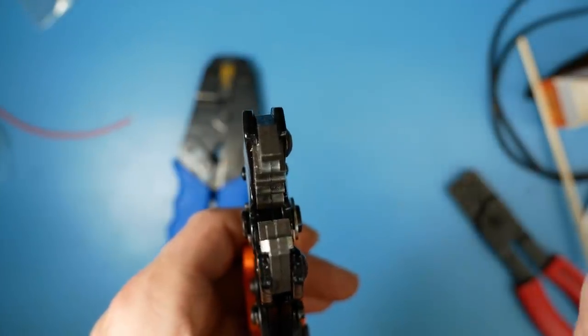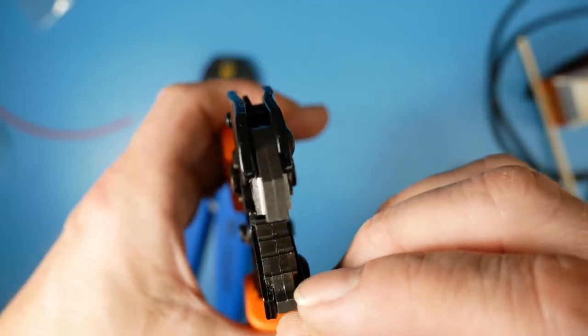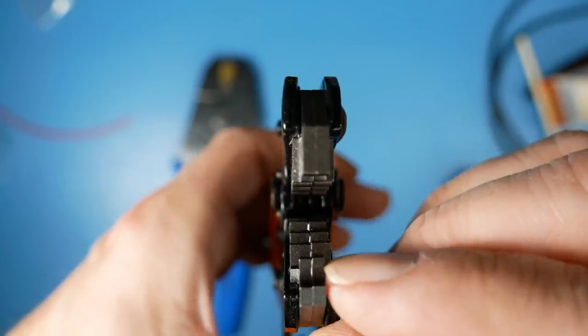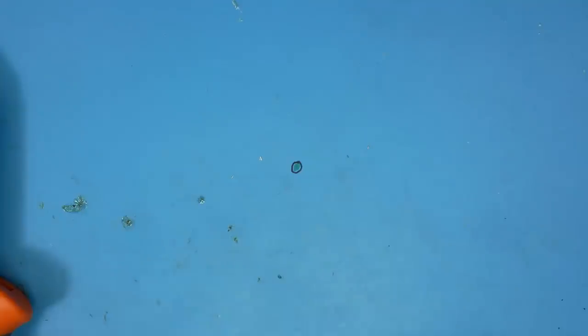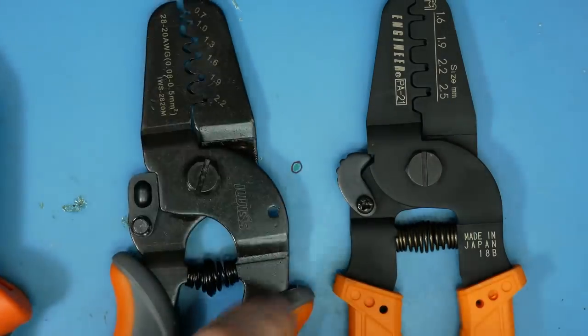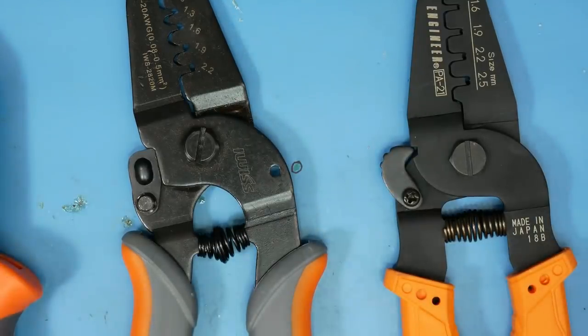Try to get a close up in there, see if you can see that those jaws are actually 4 pieces of metal and 2 different heights to get both crimps. Think about it, you're probably going to end up having the Engineers, and 2 IWiss will do that and then some as far as crimping stations.